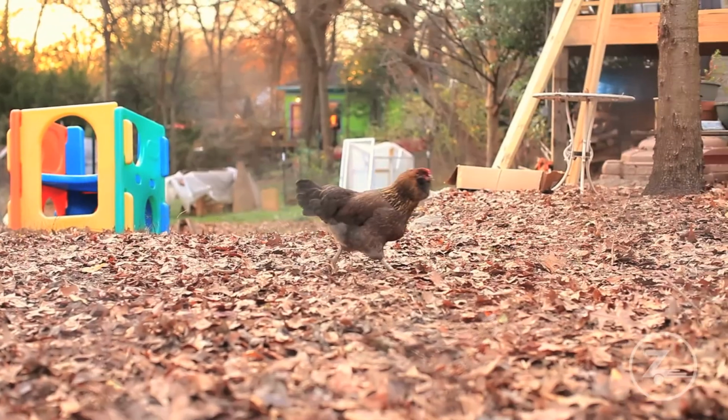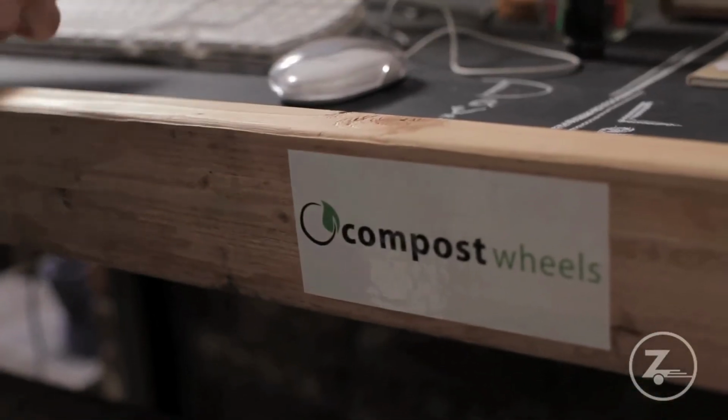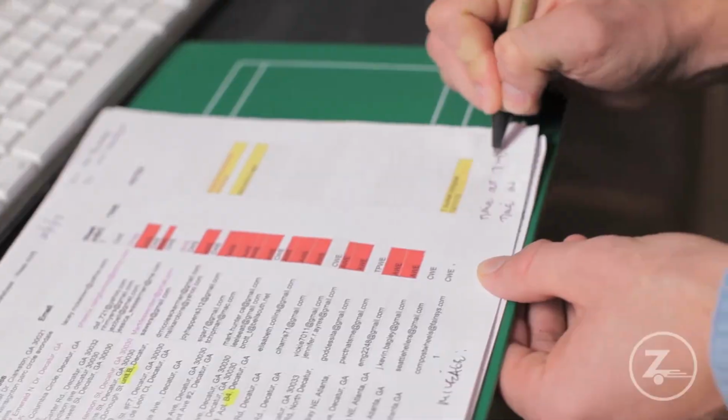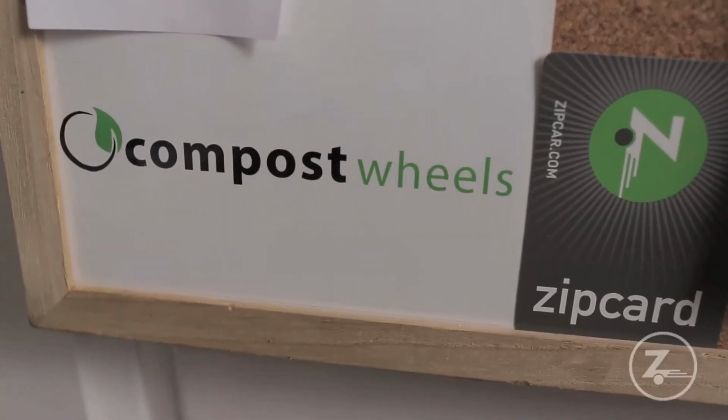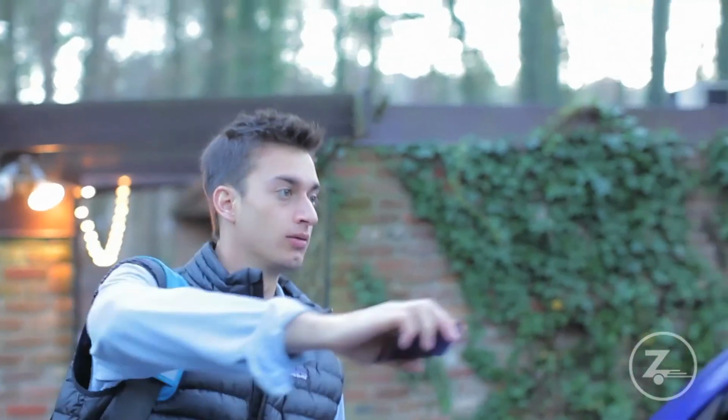The Compost Wheels pickup route day, it starts pretty early. Make sure that we haven't gotten any emails, someone that we're going to pick up from, that they're not going to be home or might have forgotten to leave their bucket out. We might have to alter the route a little bit, and we print that route off once we've finalized it. And we pack our lunches up so we don't have to stop while we're on the route.